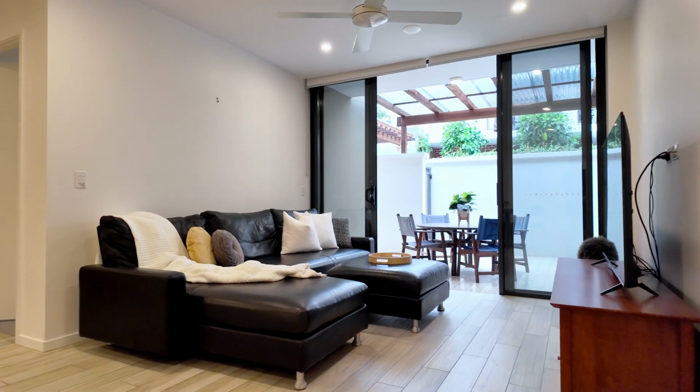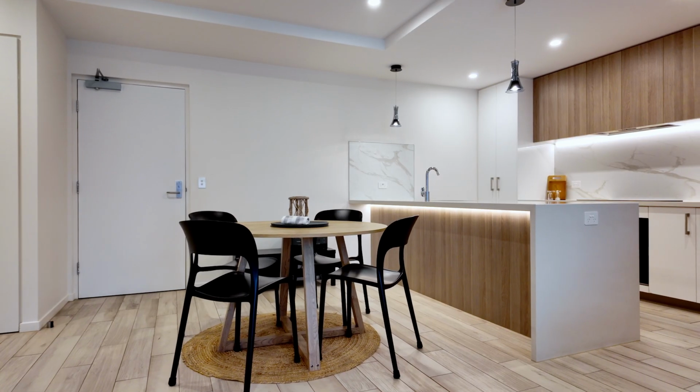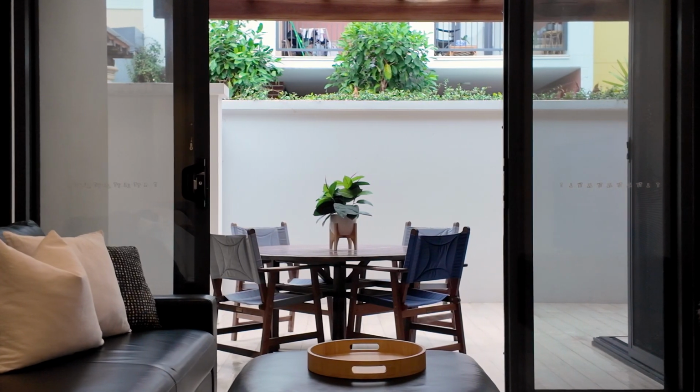Living here truly simplifies life. No more rushing around or stressing about forgetting items. Just a quick trip downstairs and everything is taken care of.